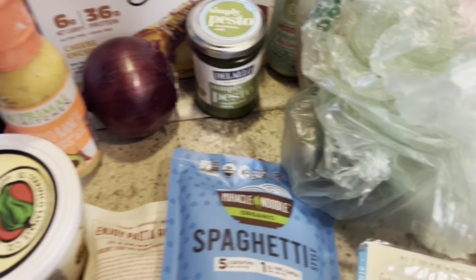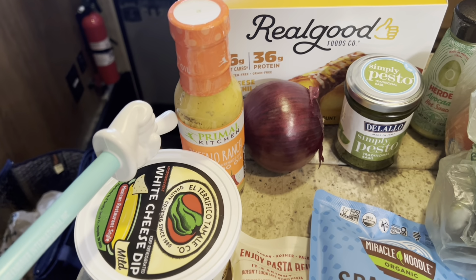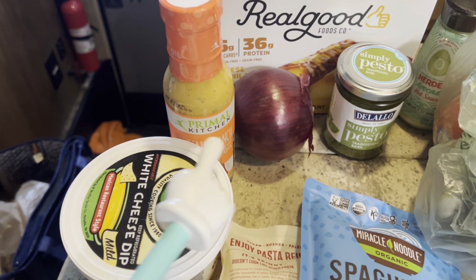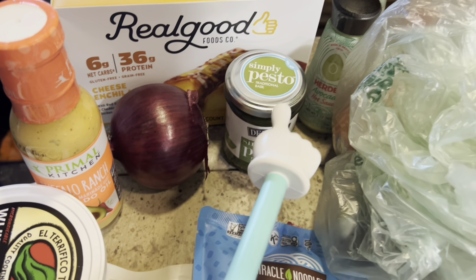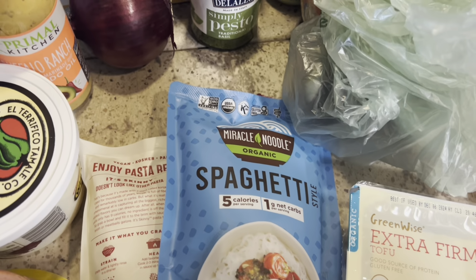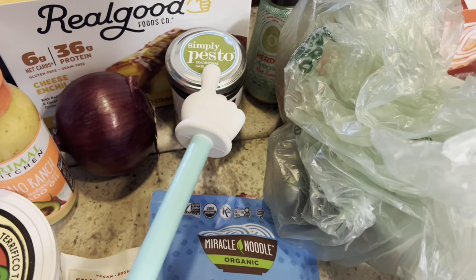I also got some Primal Kitchen Buffalo Ranch dressing. I love their stuff, and their buffalo sauce is so delicious. It's even better as a ranch dressing. I got some red onion for my sandwich I was just talking about. Some pesto, just because I was thinking of maybe throwing it together with the pasta, but also it might be good on my sandwich too.